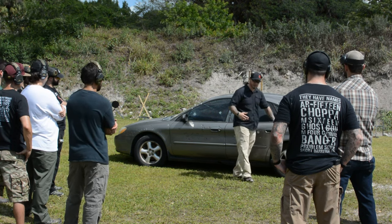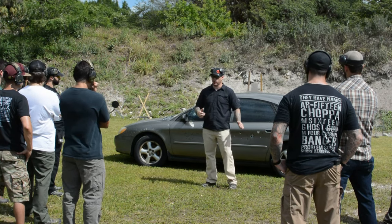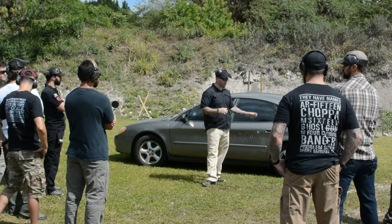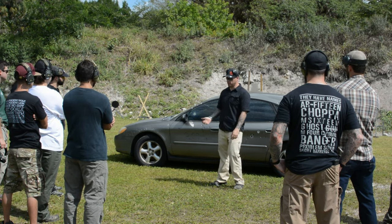But if I move over 6 inches, is this a good place to be? Yeah. If that's all I have, if this is where I have to be for 2 or 3 seconds, is it a good place to be? Awesome. Better than nothing. So the vehicle provides more cover than just the engine block, but the engine block is the best cover on the vehicle. It's also the largest piece of cover on the vehicle.